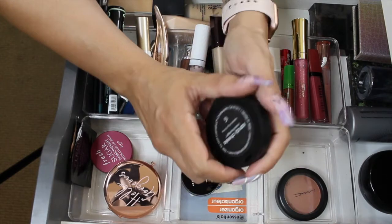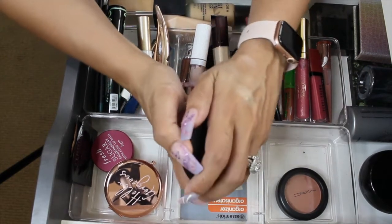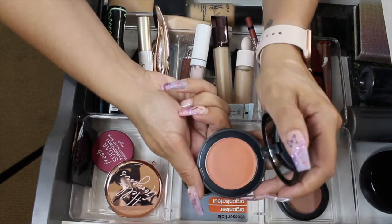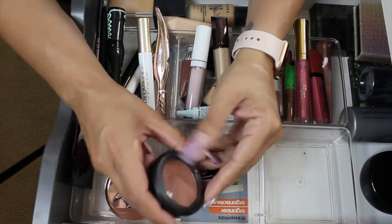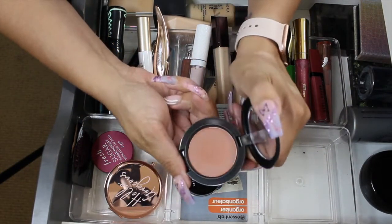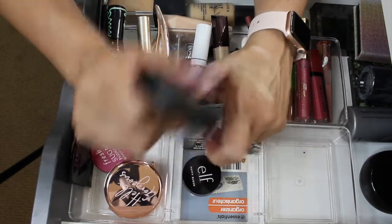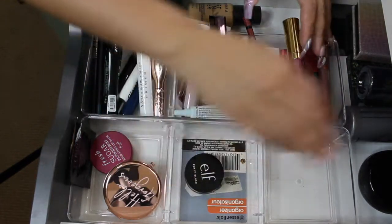I did have the Melt cream blush in here, and this is in the shade Sandy Cheeks. Really beautiful. I did really enjoy this formula and this shade. And then the other blush I had in here was also by MAC, and this is the shade Gingerly. It's super pretty, you guys. Really, really pretty blush. I think that was it for blush.